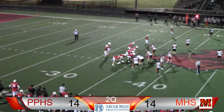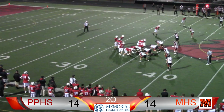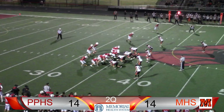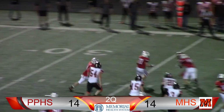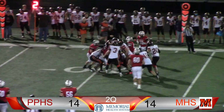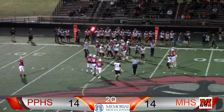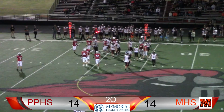Don't believe so. The 2 receivers to the left. Out of the shotgun again. This is their normal set for Point Pleasant. Send a man in motion, pitch on that left side, and that is going to be the running back or wing back in this case, working his way down near the first down marker. Boy, they give him a big spot for a first down, taking a big hit.